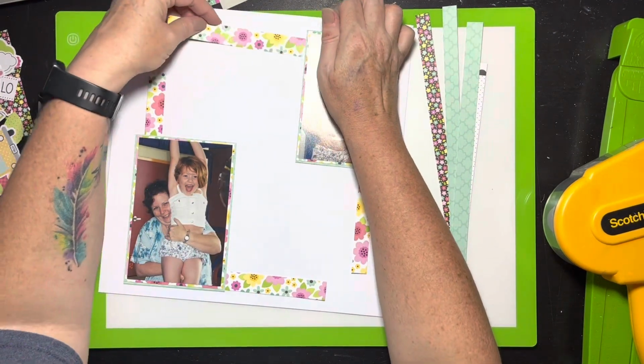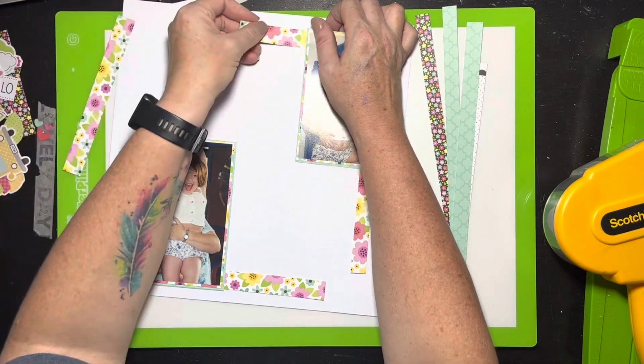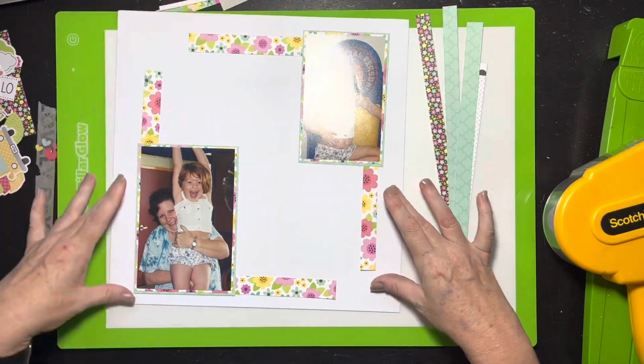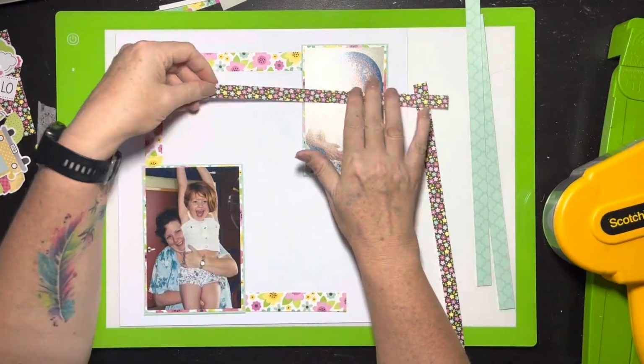I'll come back in with some additional adhesive later, but I want to be able to tuck my strips up underneath there. And so I'm just kind of figuring out, okay, I do want the floral to the outside, a little green to the middle, and the darker floral to the inside. So I'm just figuring out where these need to go. I'm not really gluing these down just yet. I will set them, and then I'm going to trim these.